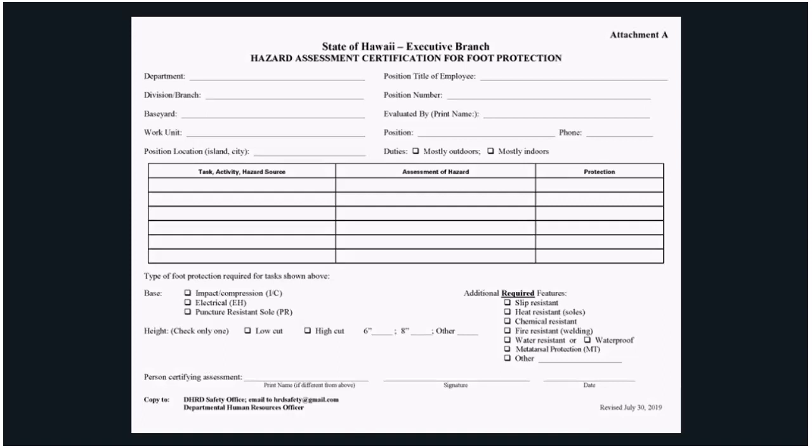On the right hand side, you will see the additional required features. Based on the assessment and the duties that the employee performs, there may be slip resistant requirements. The shoe may be water resistant or waterproof. Some people working with caustic chemicals may require chemical resistant tops on their shoes. And for people that do welding, they might require metatarsal protection. Under the base, there's the height of the shoe: low cut, high cut, and then other could be if employees need to have mid cut because they might be working on uneven ground. When you check off one of these boxes, this is the minimum requirement of the shoe.